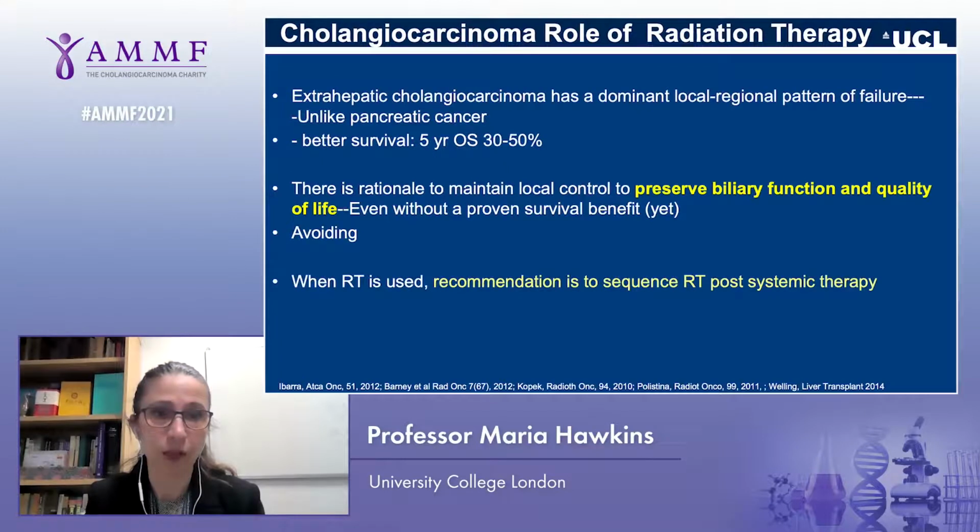that radiotherapy benefits? The other aspect when we consider using radiotherapy is the pattern of failure. And we know that some cholangiocarcinoma locations, such as extrahepatic cholangiocarcinoma, appear to have a dominant local regional pattern of failure. And unlike pancreatic cancer, it appears to have a better survival. The other rationale to use local treatment is to maintain local tumor control with the aim to preserve the biliary function and quality of life.